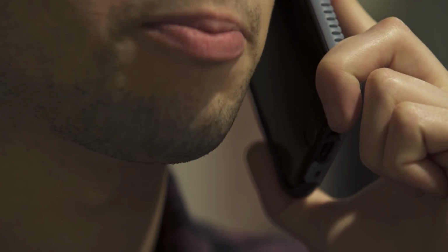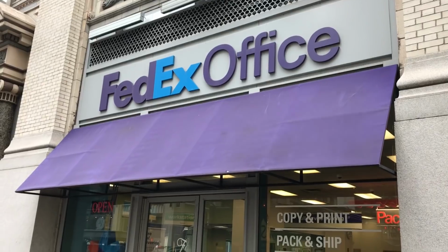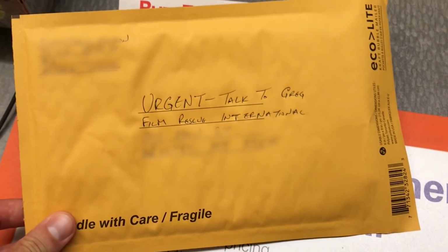An attic is a terrible place to keep film. I'd be shocked if we'll be able to get an image to expose. And with that, I sent the film off to Saskatchewan.